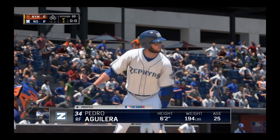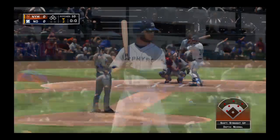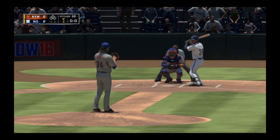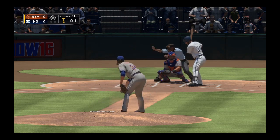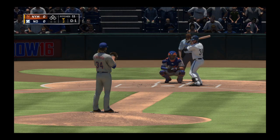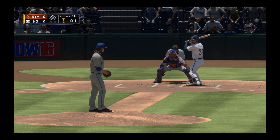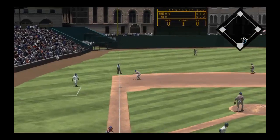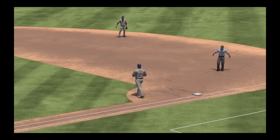Pedro Aguilera strides into the box now to lead off the home half of the second inning. Right fielder, Pedro Aguilera. Oh, and that one slung through the strike zone that time at 98. 0-1. Down the third baseline. Gloved by Wright. And he's retired here, 1 away.